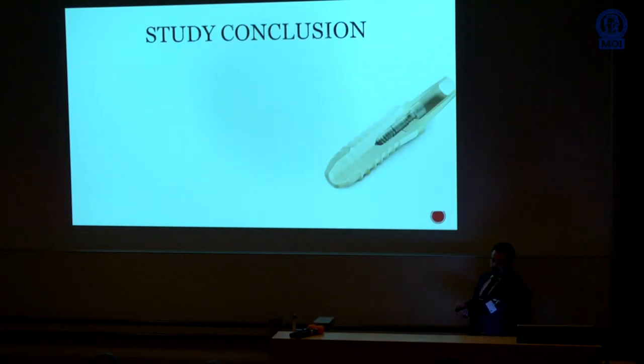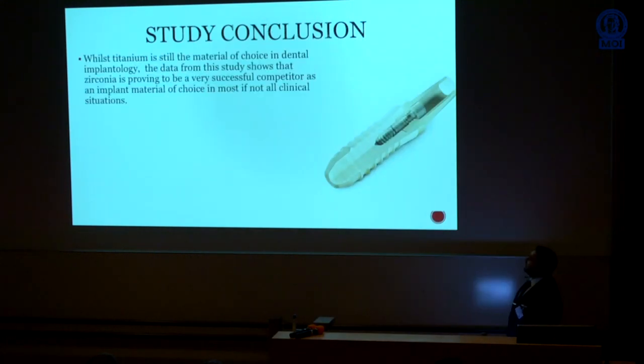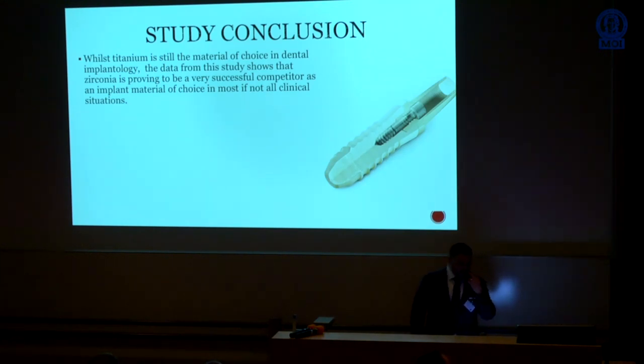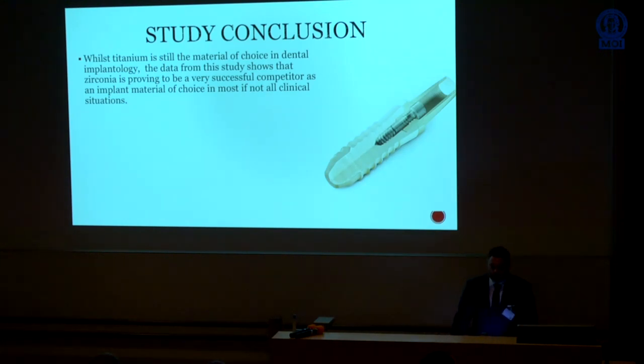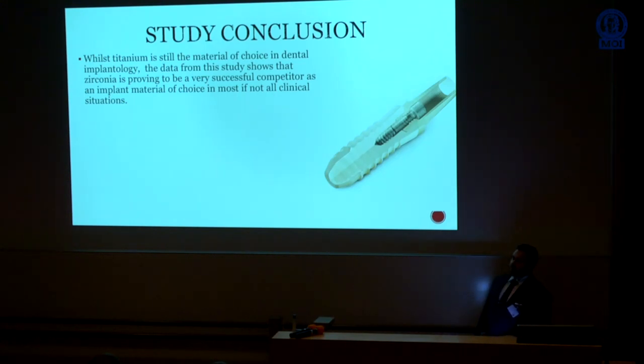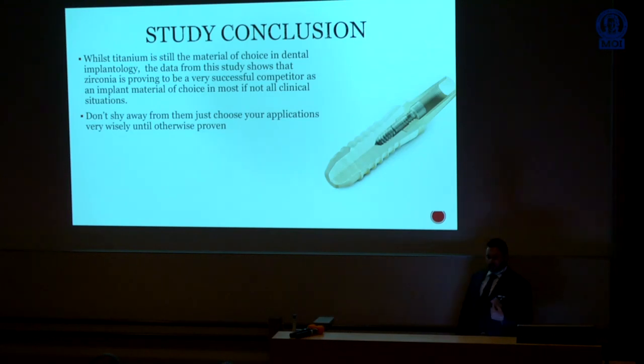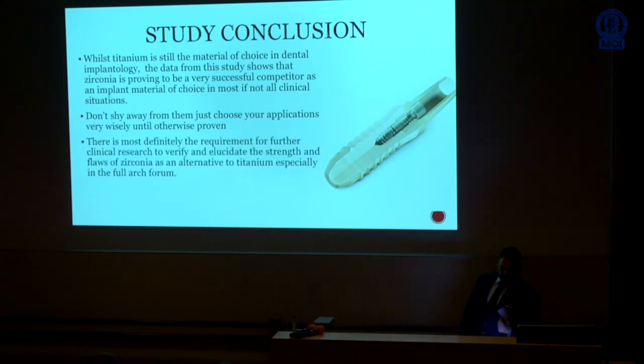So, in conclusion, whilst titanium is still the material of choice for dental implants, I think the data from this study, albeit very small, shows that zirconia has proven to be a very successful competitor in the implant material of choice market. And I think you can have zirconia implants for most clinical situations, although not all. Don't shy away from zirconia implants, just choose your applications and choose your patients wisely. Until such other time as otherwise proven.